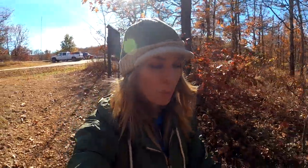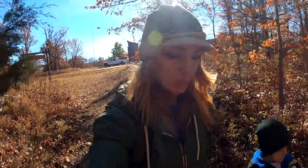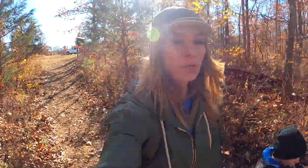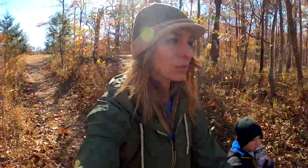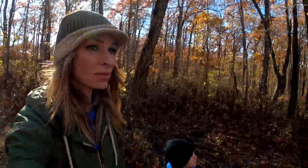It is a beautiful day for a hike. We picked this trail because on the map it said that it was an easy hike. The kids haven't been out hiking around for a little while, and we just want to make sure to start them into something easy for the season. But gosh, it is beautiful. The leaves are all falling around us. It's looking really nice.